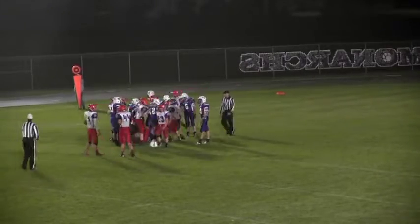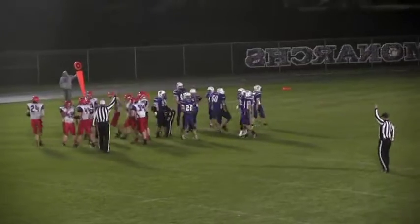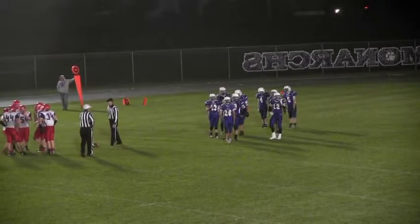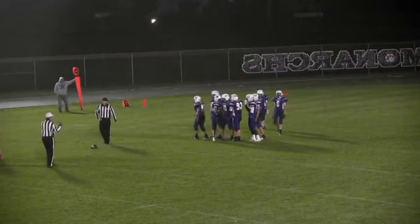Ball carrier is Grant Hamilton, near fumble on the handoff, and he had to stutter step to hang on to it. And tackled back out at the 16. Going to bring up a second and 12.